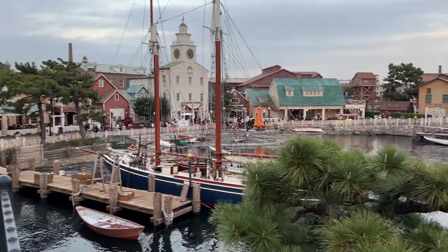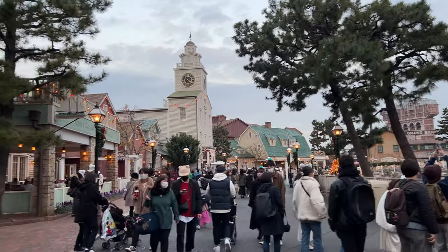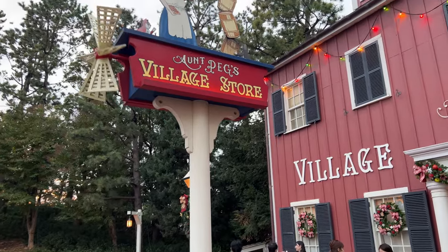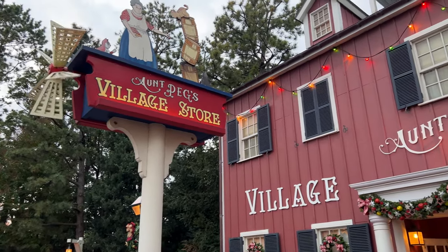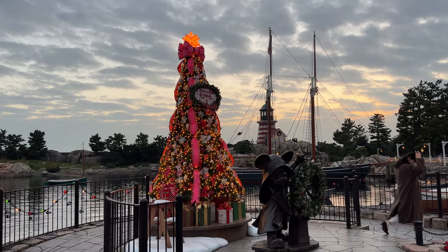I came to an area called Cape Cod. It's a nice Christmassy town here. Aunt Peg's Village Store. There are no attractions around here, but it's a nice atmosphere with some shops and restaurants.